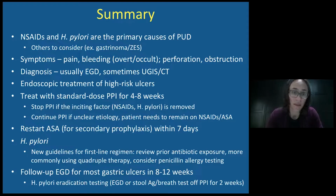Treatment is then given with PPI, and this can be standard dose PPI for 4 to 8 weeks, depending on whether it's a gastric or duodenal ulcer. We then can stop the PPI if the inciting factor, such as NSAIDs or H. pylori, is removed, but we should continue the PPI if there's an unclear etiology or the patient needs to remain on NSAIDs and aspirin. We also want to make sure we restart aspirin for secondary prophylaxis within 7 days.